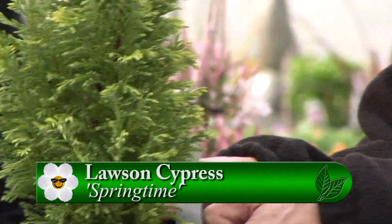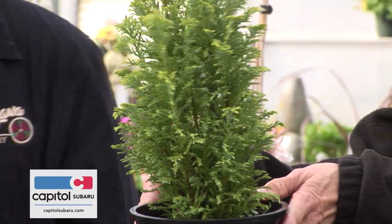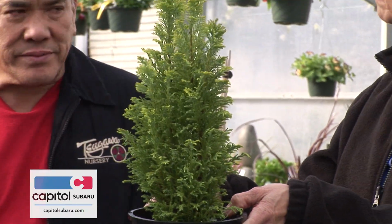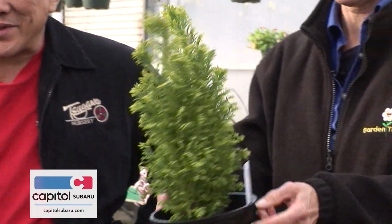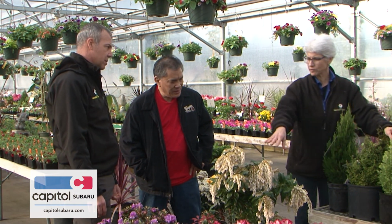And then this one is a Lawson cypress, springtime. Look at that color. It's got that just really beautiful light green with almost chartreuse tips. I think it just has a nice appeal to it there, doesn't it? Yeah. It's kind of that little silver veining underneath. It's soft too, so when you are trying to trim it or work around it, you don't get beat up. It makes a big difference. What a collection. And they do play so nice with a broadleaf evergreen.